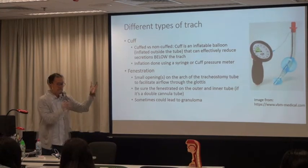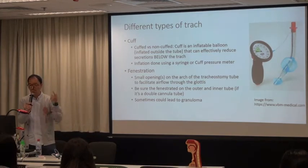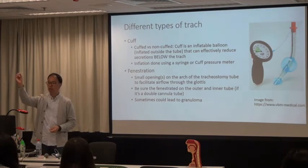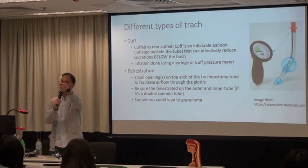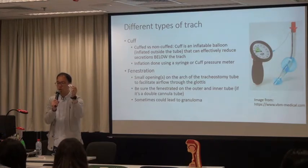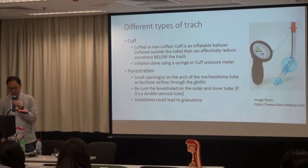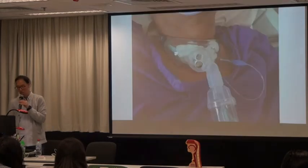Make sure when you want the configuration of a fenestrated tube, don't be so silly as to put a non-fenestrated tube inside a fenestrated tube. You need a hole so the patient can speak, right? When you put a tube without a hole inside, it's equivalent to a non-fenestrated tube. Okay, so always check to see what combination you're working with. And as I said, this could sometimes lead to granuloma. Okay, so it's not a must.